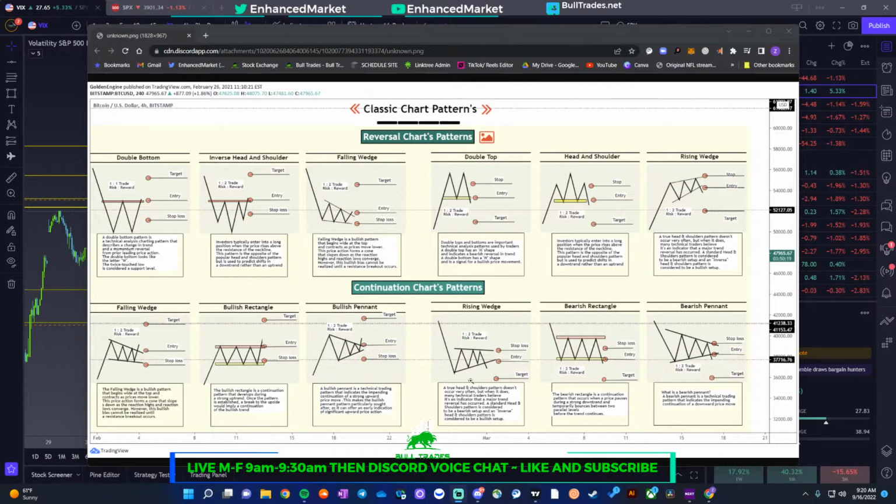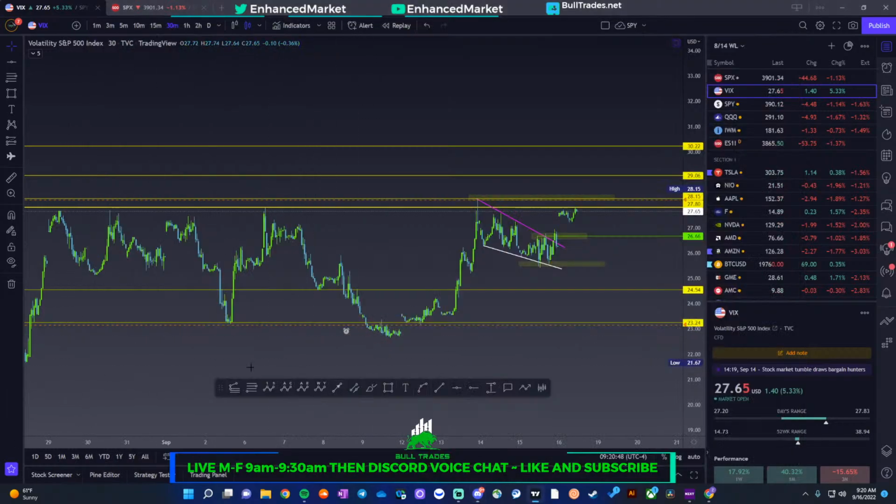Just another note: this description here is incorrect under rising wedge. It says head and shoulders. It's not correct, just so you know. I can copy it and paste it in the Discord though, again in the market resources section. Under BullTrades University, under books, it's in the market resources section. Just posted it. Everyone should be able to see that.